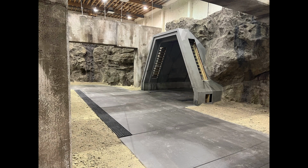And we kept that same sort of angular quality of those classic Imperial hallways, and we actually magnified that. And the really fun part of this whole environment was the hangar itself. So we took that angular hallway and blew it up to be the size of a hangar.